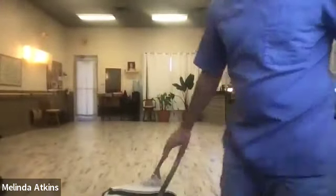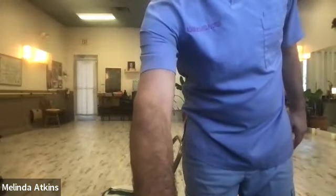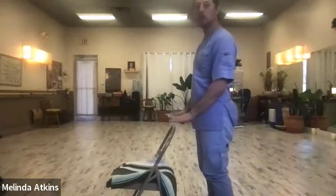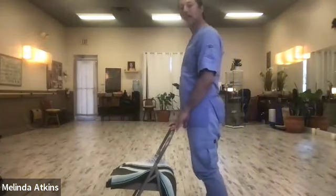So as you come to stand, we're going to begin first with mountain pose, and then we're going to do a couple of movements with the knees. If you feel like you need that extra balance, you might just hold onto the back of the chair and then just anchor into your feet.